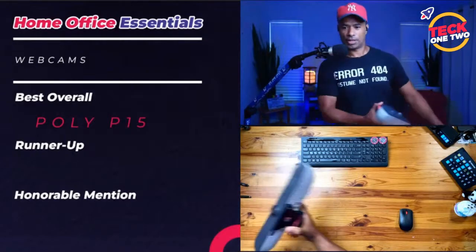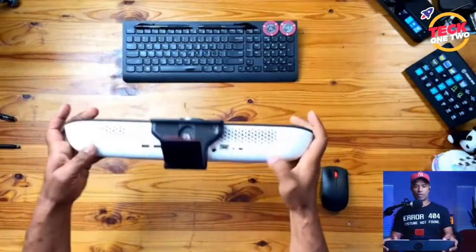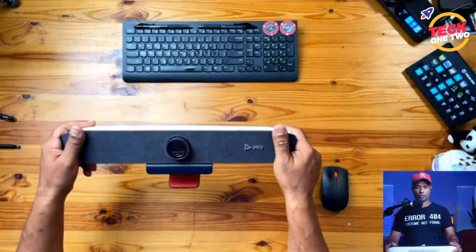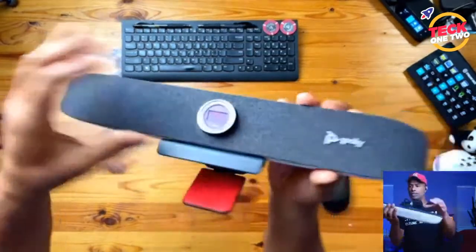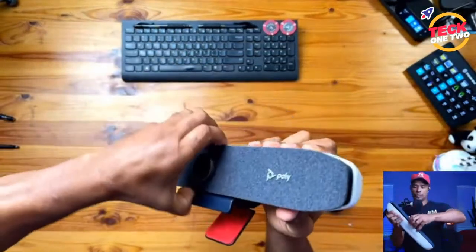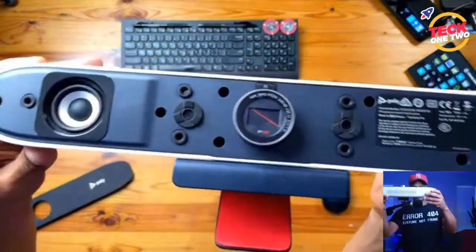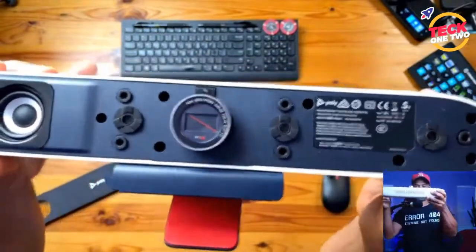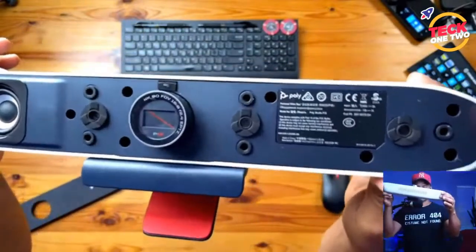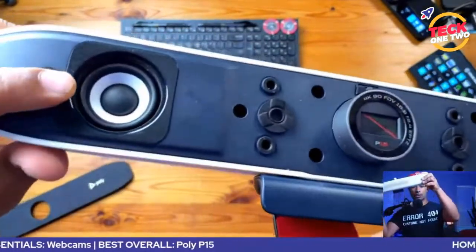First of all, the P15 doesn't look like your average webcam. The looks are very different. And it's also integrated. Let me see if I can show you, because it's quite important to understand what you're getting. With this webcam, you've got built-in microphones, so your voice can be picked up way better than on a standard webcam. Secondly, the audio. Look at this.